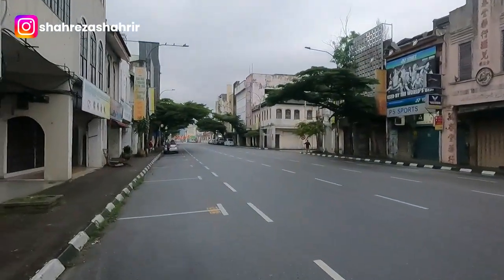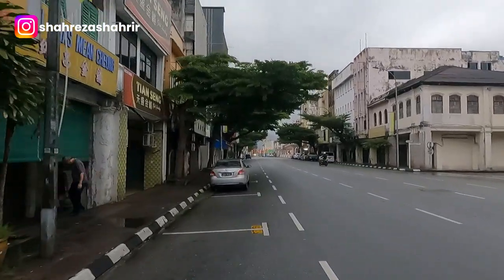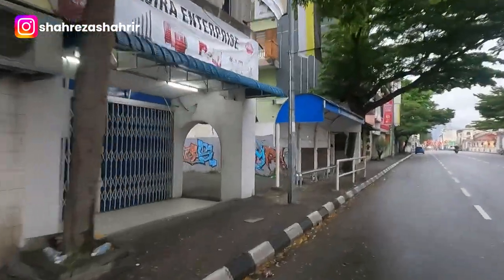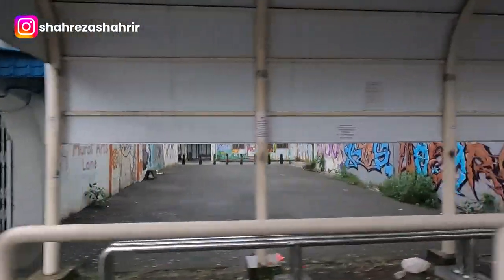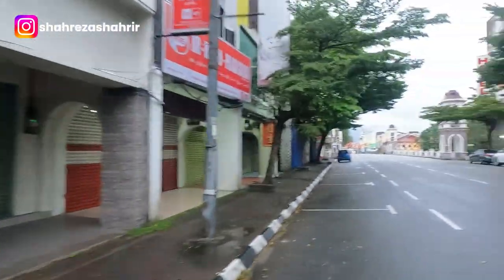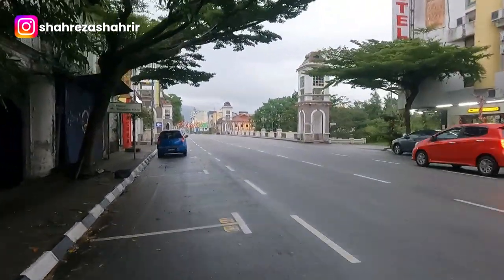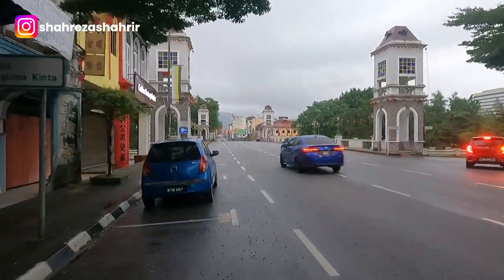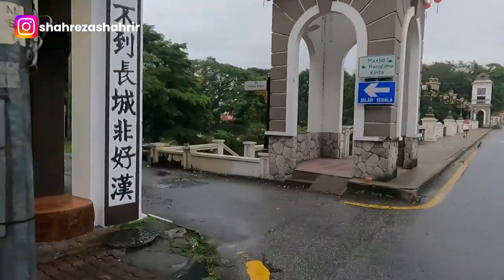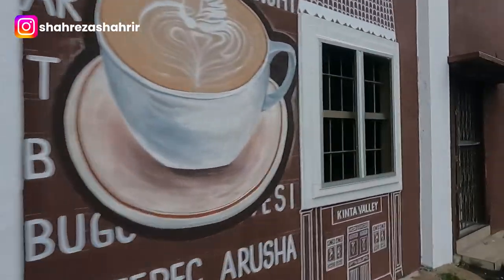It's called mural art. We have all these trees. I don't know the name of this tree, but it looks really beautiful. It provides shade, and we have all this graffiti. Wow. I think I should cycle on the other side. I just want to have a look quickly. This wall art thing.